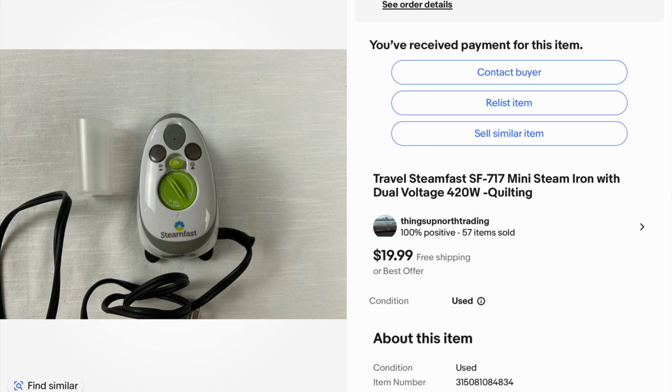So this is the other little mini iron that I was talking about. I found this in that lot of two for $4.29. Sold for $19.99, free shipping. Pretty painless, and that was really cheap to ship, so no reason to not do free shipping and just get it moving on out the door.